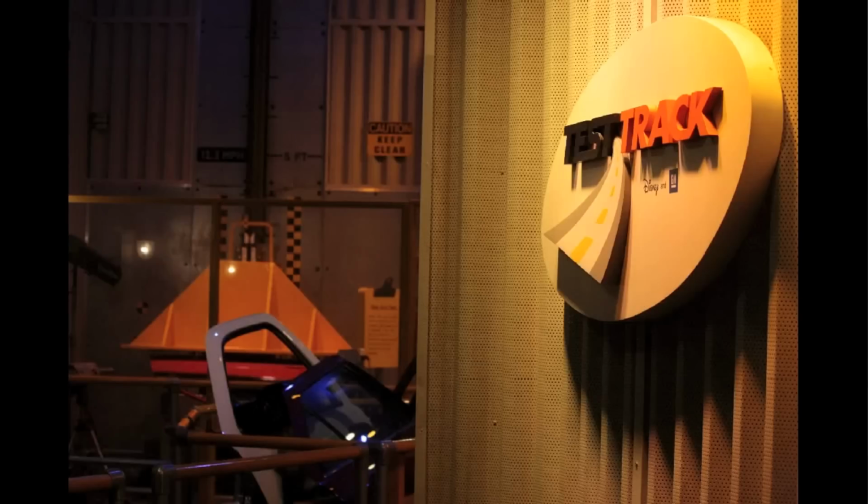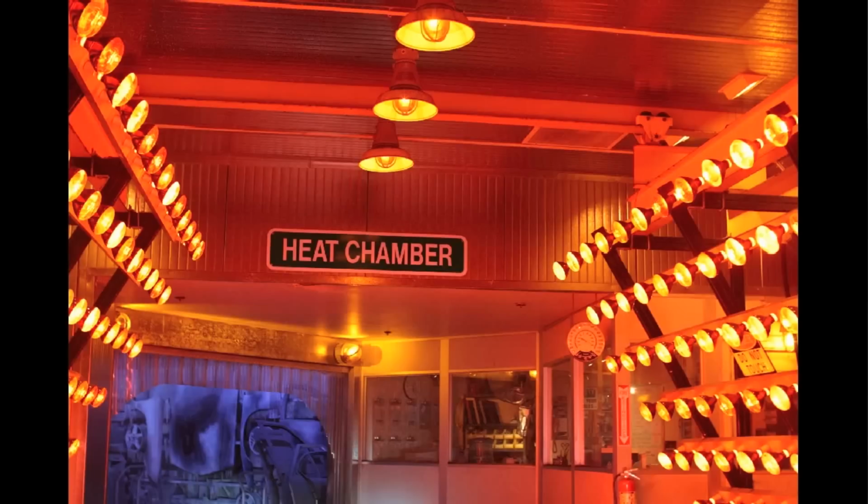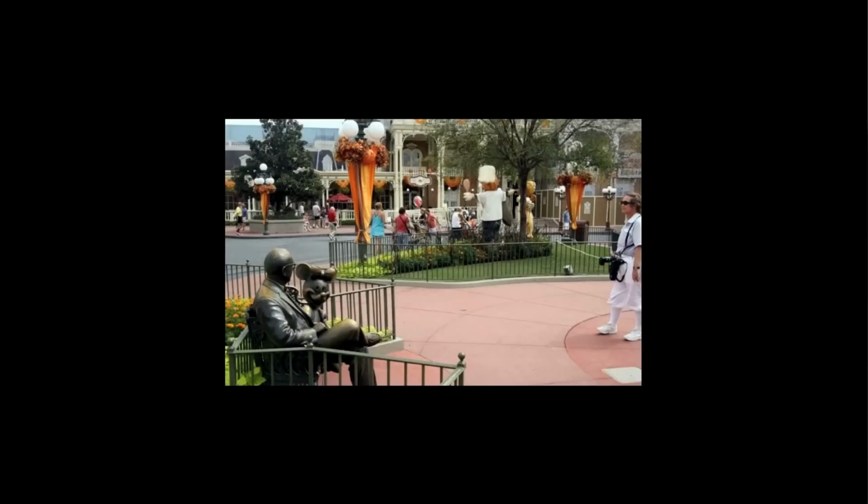Test Track will be closing soon, more specifically on April 16th, and when Test Track closes, they will be undergoing a 5-month renovation. We see an example of what a few of the new cars look like. This conversion has been going on for some time, but there are going to be further changes as the facility becomes more about Chevrolet than all of the GM brands, and it's unannounced, at least, what will happen to the various show scenes throughout the attraction.